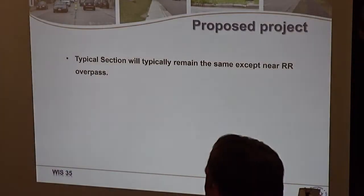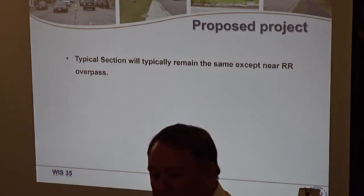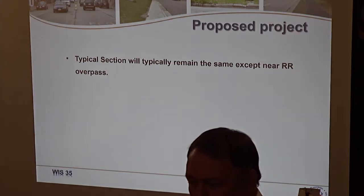So that's what we're looking at doing. Proposed project, typical section. We're not planning on changing the typical section out here. So the typical section is the number of lanes and lane widths and shoulder widths. Right now, the bulk of the project is through the downtown area. It's 1 through lane with parking. Then once you get up to North Hudson, it's no parking.